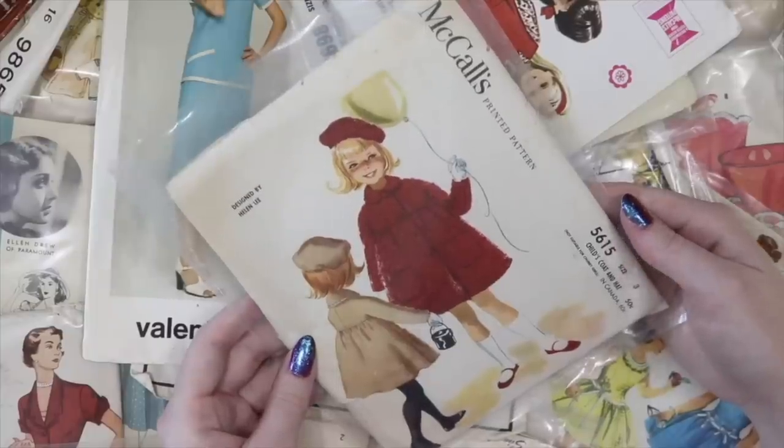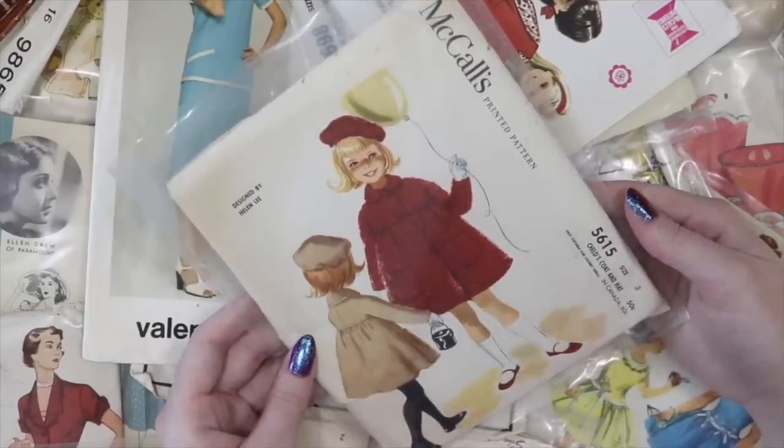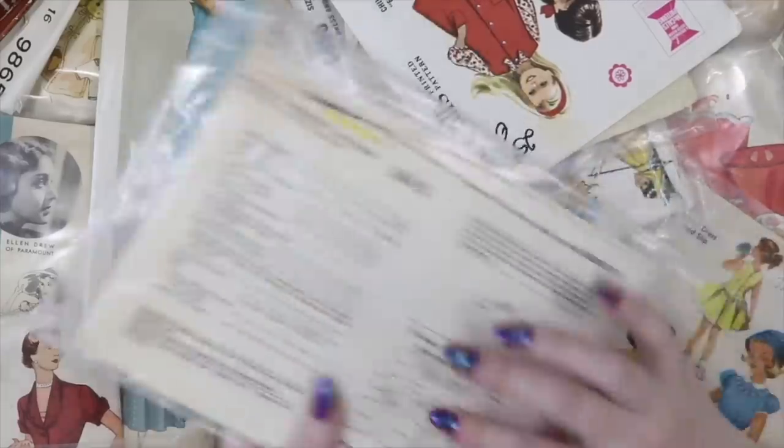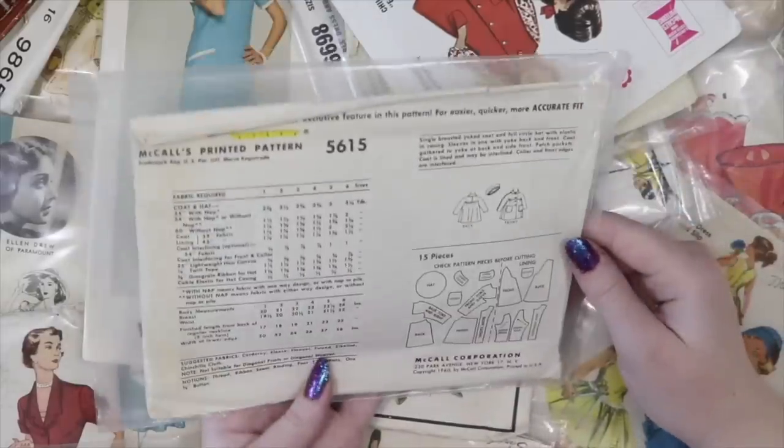This is a children's pattern from the 60s. It says it's designed by Helen Lee and it's in a size 6. It's in a size 3. And it looks like there's a hat pattern included as well. This feels like it might be factory folded.